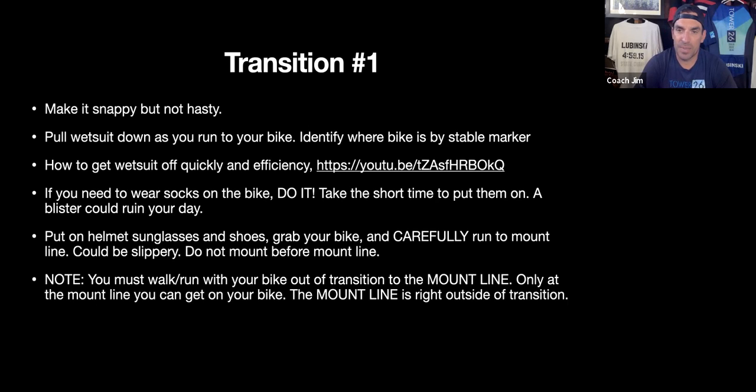But it's some good tips there, and it helps you so you don't have to sit down, pry the wetsuit off and waste valuable time, because after the race, everyone says, if I only would have been a little faster in transition. Let's head that off and make sure you're as fast as you can be.